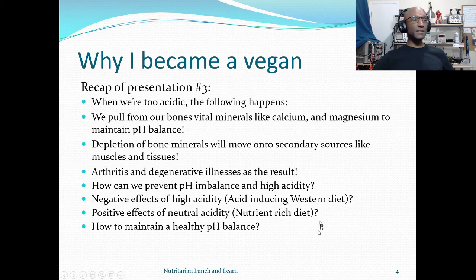So how can we prevent pH imbalance and high acidity? Well, the negative effects of high acidity are usually driven by the standard Western diet. The positive effects of neutral acidity come from eating a nutrient-rich diet full of plant-based foods, especially dark leafy green vegetables and cruciferous vegetables and so on. And then we discussed how to maintain a healthy pH balance. So we can prevent pH imbalance and high acidity by eating a healthy plant-based whole foods diet of many different plant-based sources.